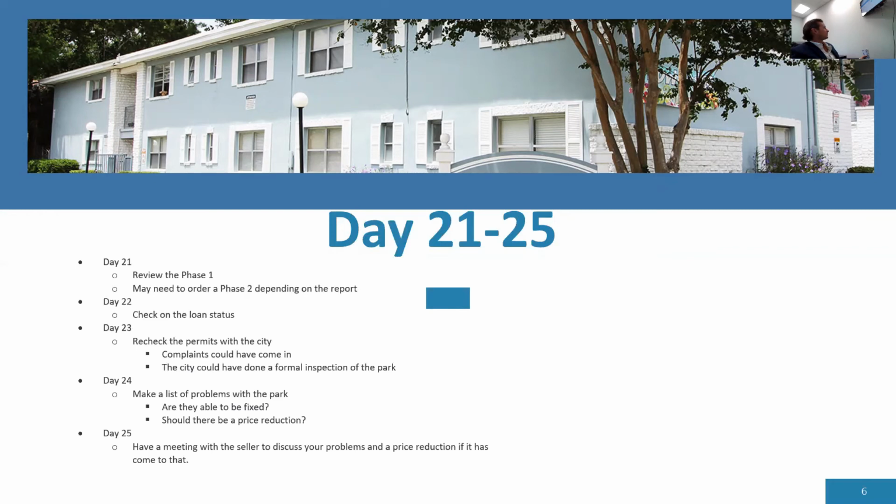Day 24, make a list of problems that you have seen. Are they able to be fixed? Should there be a price reduction? Right. So this is when you want to get all the contractors' quotes and have it ready for the seller if you're going to retrade or ask for a price reduction.